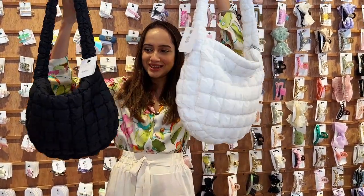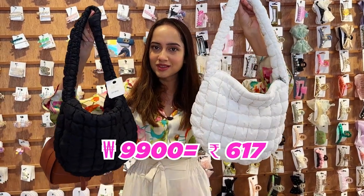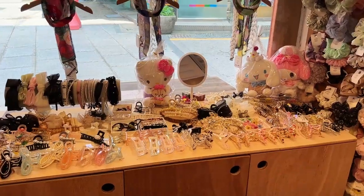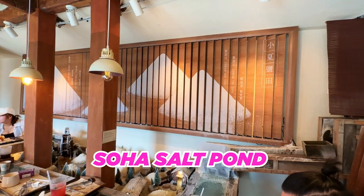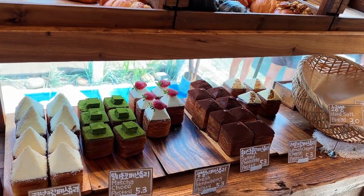So I found this really cute accessory store right here in Insa-Dong, and they have these really cool bubble handbags. These are priced at 9,900 Korean won only, which is like 620 Indian rupees or something. And the quality is so good. I'm definitely picking this one up. And they have a bunch of colors in these.